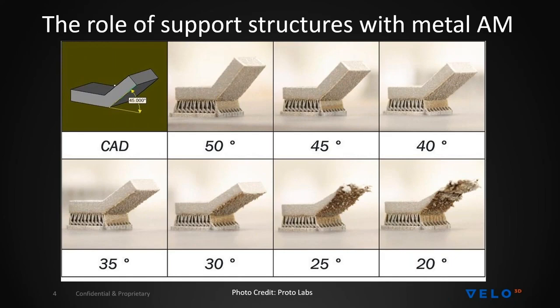So we have a flat plane and a cantilever plane attaching to it at 50 degrees. Generally, the rule of thumb is anything below 45 degrees, you want to have support structure underneath that feature. So at 50 degrees, we're looking pretty good. At 45 degrees, if you look carefully, you can start to see a little bit of surface roughness increasing. At 40 degrees, that surface roughness is now very obvious. At 35 degrees, it degrades even further. At 30 degrees, if you look at the far right lower edge of that cantilever, you can see that it's actually bowing downward. And then at 25 degrees and beyond, incapable to build a part.